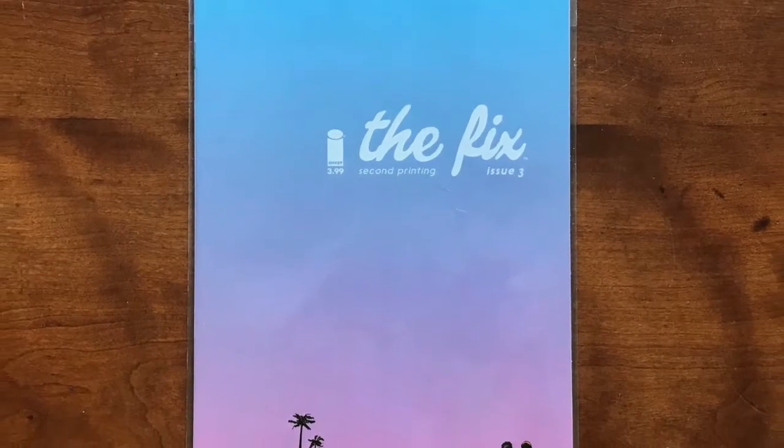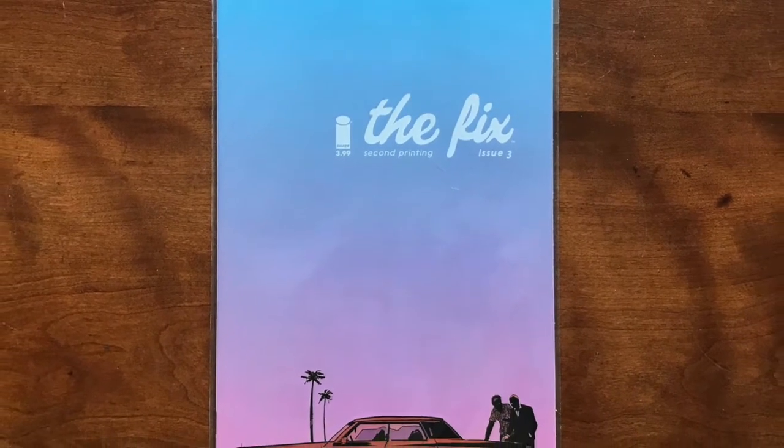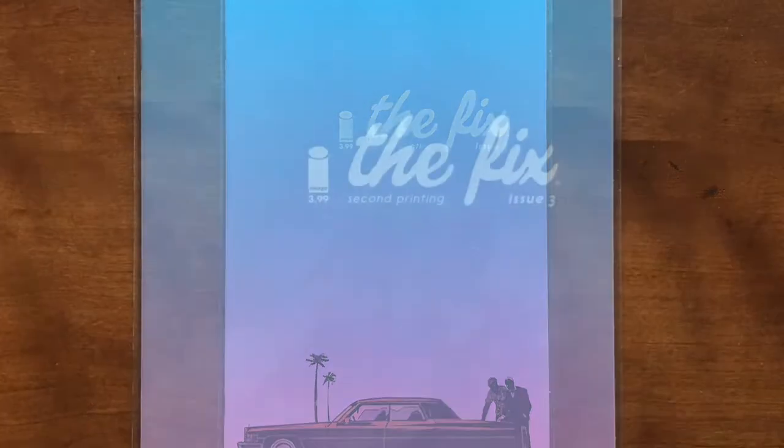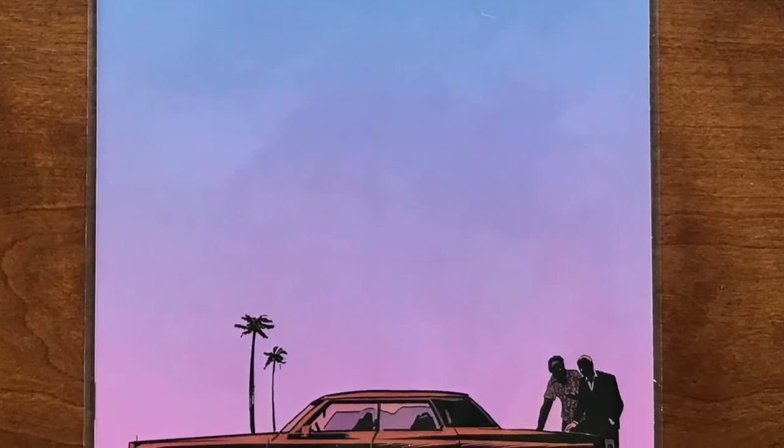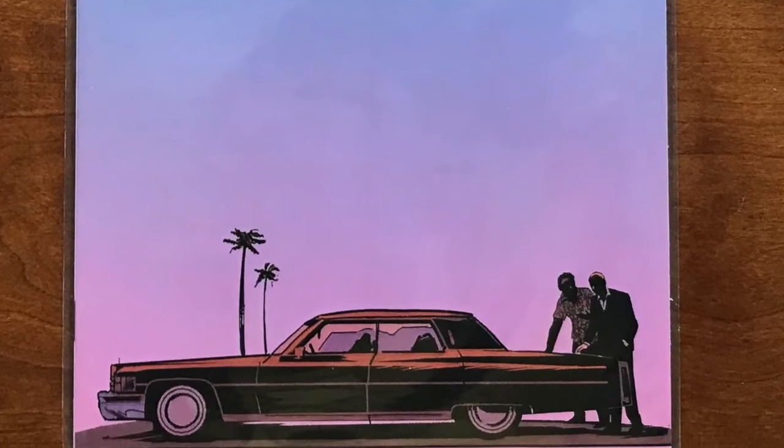Next book is The Fix, issue 3, second printing. It's a great minimalist cover. Really has this awesome 80s Miami Vice feel. I love the colors. I love, as you'll see throughout this list, minimalism tends to be a theme. But it's a newer book. Second printing. Didn't quite make the cut.